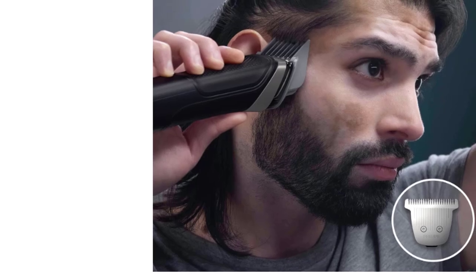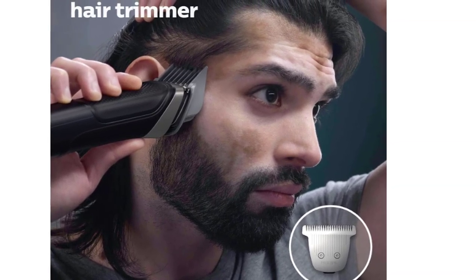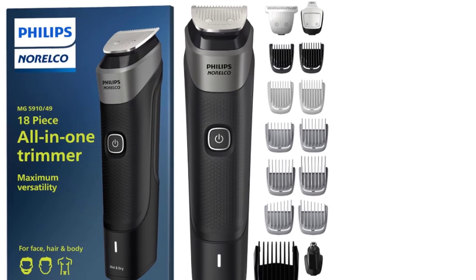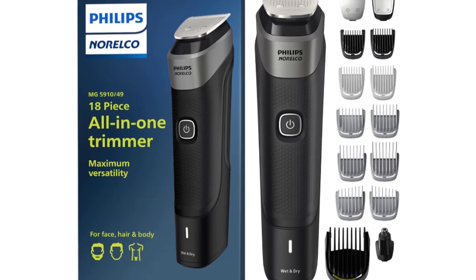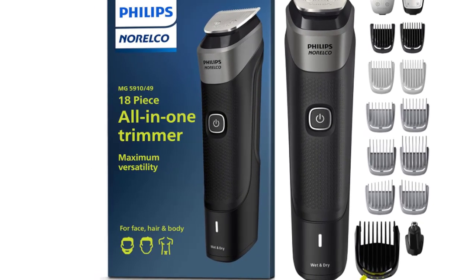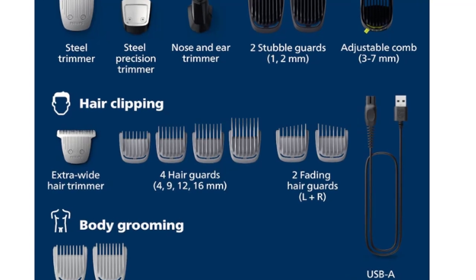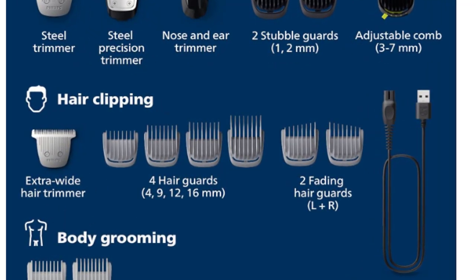Deeper analysis. This model stands out for long-run durability and modular versatility. The long runtime and many attachments make it ideal for someone who wants a single device for full-body grooming without oiling blades. Its broad array of guards supports precise beard lengths and body trimming, making it a strong all-in-one option. On the downside, the sheer number of attachments can be overwhelming for casual users, and some may prefer a simpler setup with fewer components to manage during travel.